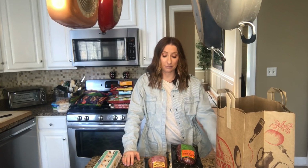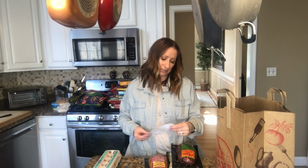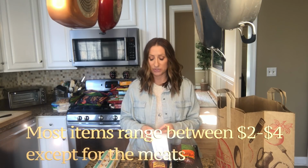I hope you guys enjoyed this little Trader Joe's haul. I don't think I can link anything, but I'll list the names of the things. Hopefully the receipt will be able to tell me. Yeah, it does. So I'll be able to list the things for you guys. So all of that, by the way, to give you an idea, was $165. And that's gonna last us a long while.